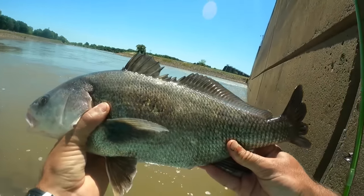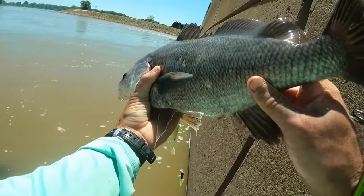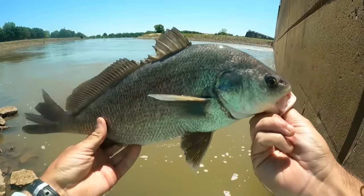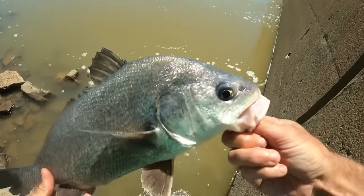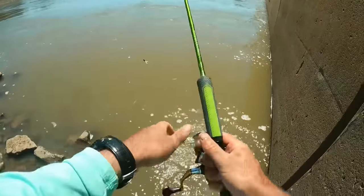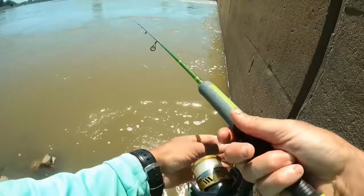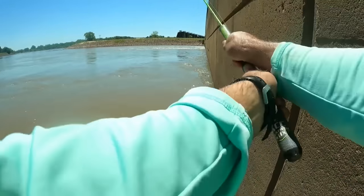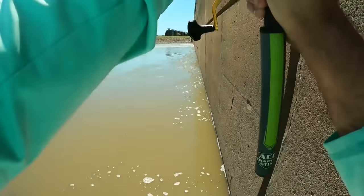There you go, that's a decent one. I mean, literally, we are right next to this wall. And I need to get a hold of him a little bit differently. There we go. And my bottom jig is about to hook me in the hand. We'll send him back. Let's see if we can get another one. I'm thinking at this spot right here, I have a good chance of maybe catching a bigger white bass or like a striper or something.